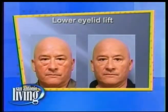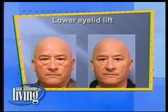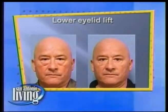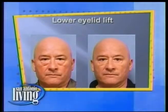Now, this was life-changing in terms of this gentleman's lower eyelids. He was extremely self-conscious. Anytime he met a woman, he'd be very self-conscious about his lower eyelids. And just by removing that excess fat, tightening the skin, and this is an early result, because you can still see some redness. He looks so much younger. Oh my gosh, right? I mean, that's life-altering for him. He has so much more confidence.